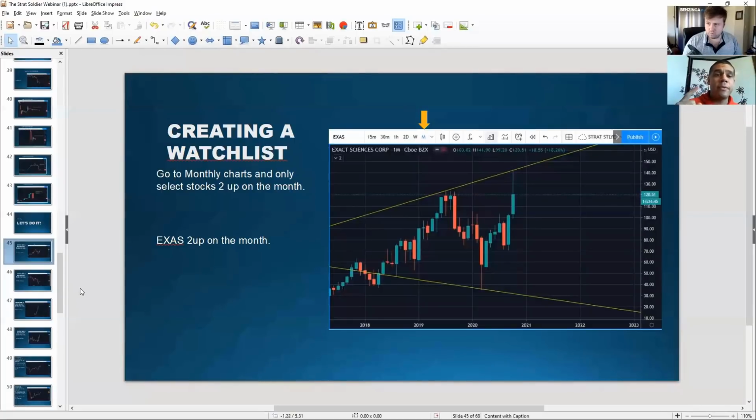I'm going to the monthly chart. No matter what stocks you use or how you find your stocks, you look at the monthly first. I'm looking for anything that's 2 up on the month. That lets me know there's buyers in here. Scenario 2 up on the month.